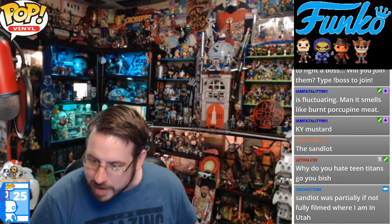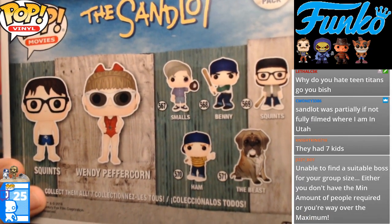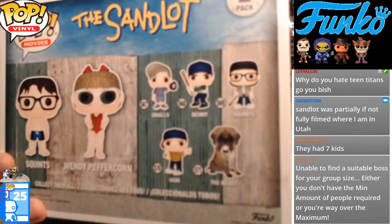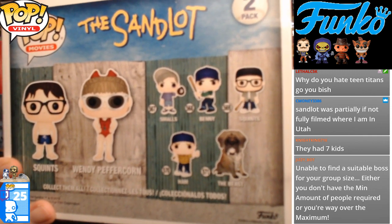Sandlot was partially, if not fully, filmed where I am in Utah. Interesting. I did not know that. I do love The Sandlot, though. I did not get any of the other Sandlot pops that came out. They actually make a Beast Chase pop where he's wearing the jersey at the end of the movie. But yeah, I did not get any of the other ones. I didn't get Smalls, so I can't say you're killing me, Smalls, and throw them against the room. Nothing. These are the only two that I picked up from that.